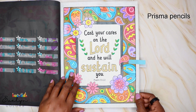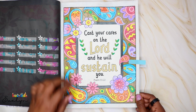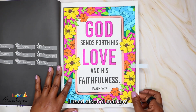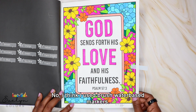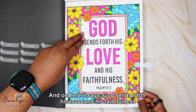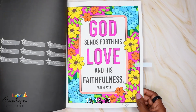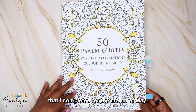But yeah, this says, cast your cares on the Lord and he will sustain you, Psalm 55:22. I enjoyed coloring this, and I think it turned out pretty good. The next page is this one. I think I used alcohol markers. No, I think I used brush water based markers. And on here it says, God sends forth his love and his faithfulness, Psalm 57:3. So I have pages 13, 14, 15, and 16 in here that I completed for the month of May.